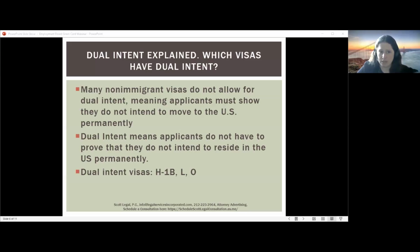They do not want to stay in the United States permanently. There are some visas that are specifically dual intent. The H-1B and the L are in the regulation, which specifically says there's absolutely no issue if you are applying for your green card and you also are on this temporary work visa. They even have special permissions that allow them to travel during the green card process, but that's only for the H-1B and the L.